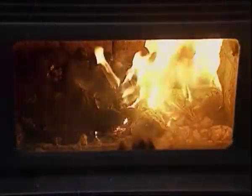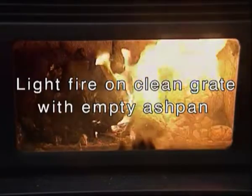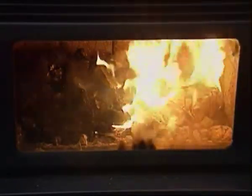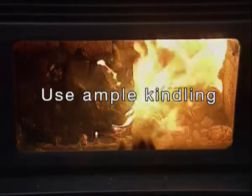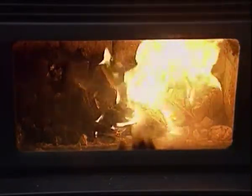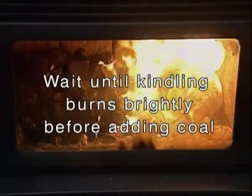But remember that coal too will burn dirty if you don't have a properly prepared fire. Make sure you light a cold fire on a clean grate so that air can flow through and around the lumps of fuel. Use an ample supply of kindling on top of the fire lighter or newspaper base. And before adding any coal at all to the fire, make sure that the kindling is burning brightly and then add a few pieces at a time.